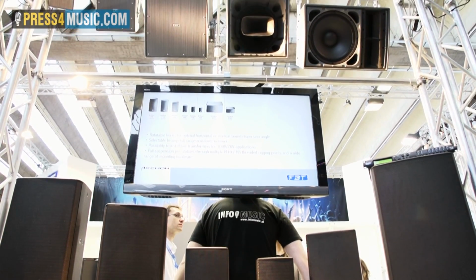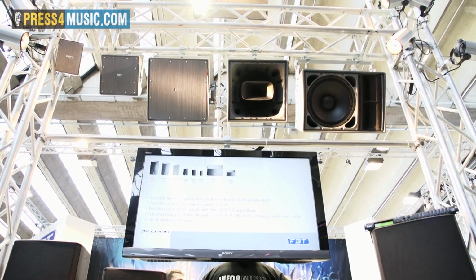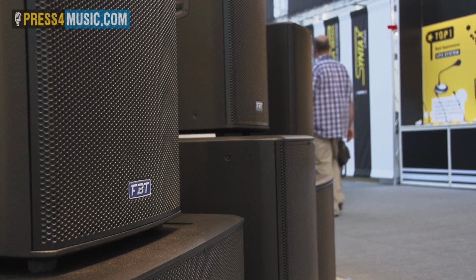Then we have a subwoofer, 14-inch, and a line array with each speaker of 14-inch with 2 horns. And with this line array it is very powerful. We can go very long through application, like in a stadium, sport arena, and so on.